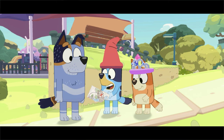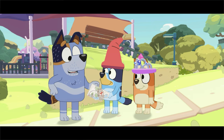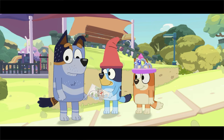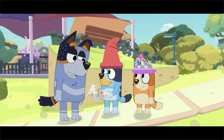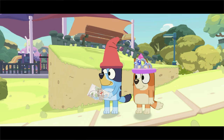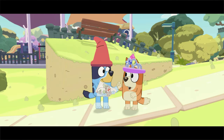Wow. Uncle Stripe, what is the treasure? Well, when we were kids, we had the greatest toy in the world. It was... Dad, I'm busting! Let's go! In a minute, Muffy. But I'm busting! Oh, sorry, girls, we have to go. Don't lose that! Bye, Bluey! Bye, Bingo! Bye, Muffin! Look, Bingo! We got another piece of the map! Just one more piece to go.